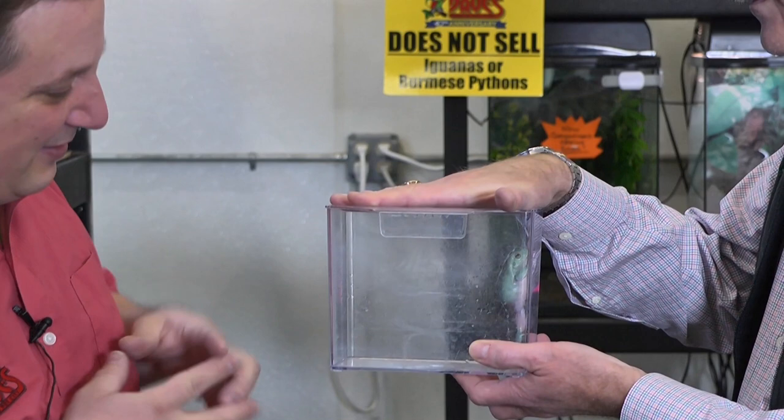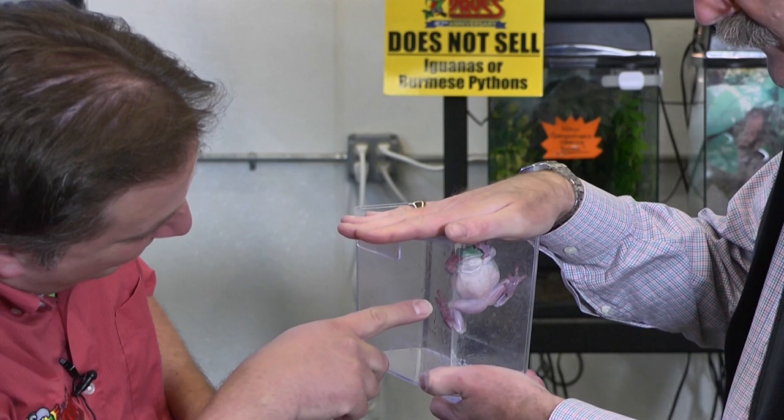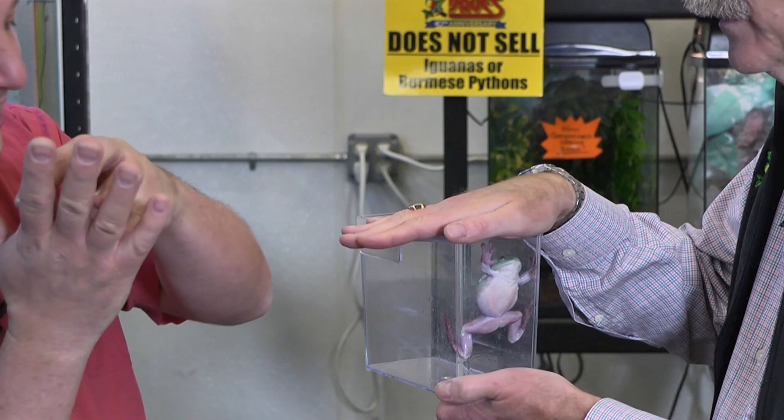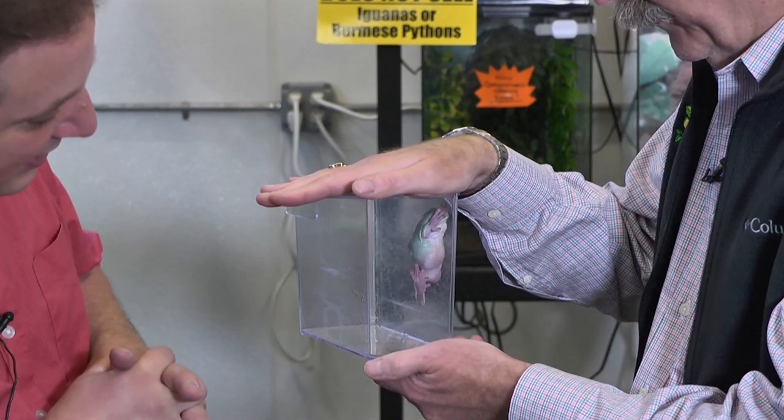But you can see, look at his feet, how he has those sticky toe pads there. He's great at climbing, and if he lands on your hand, it feels like one of those wacky wall walkers, or like a sticky suction cup. So they've got little suction cup feet. Australian White's tree frog, yes. So very cool little animal.